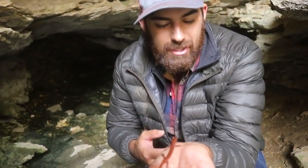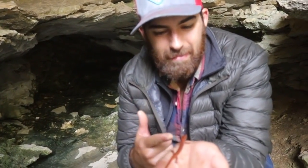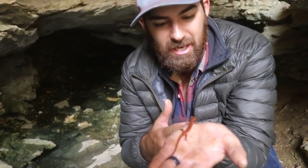Salamander. I knew we could find one. This is the salamander that we were looking for. We army crawled all the way back to the back of this cave. We had never been here before. We didn't know what we were doing. This one guy told us there was a waterfall back there, so I was like, there's gotta be a cave salamander. And this is the salamander we were looking for. It's the only one we saw.